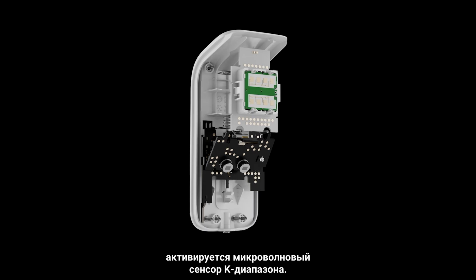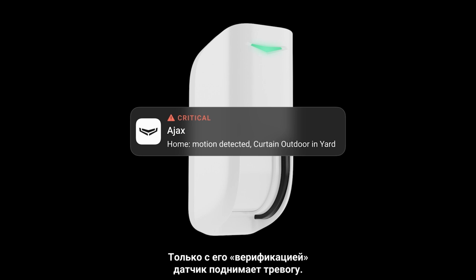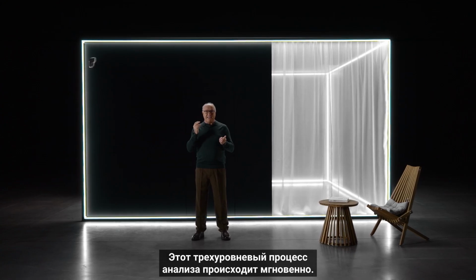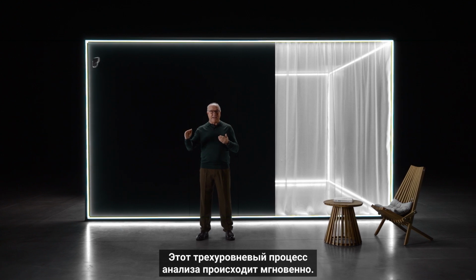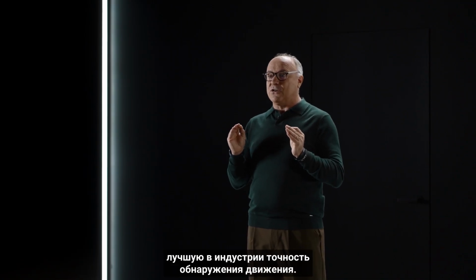If the algorithm detects a threat, the K-band microwave sensor is activated, and an alarm is raised only if the sensor confirms the threat. The 3-stage analysis process occurs instantly. This unique blend of technologies provides the most accurate motion detection in the industry.